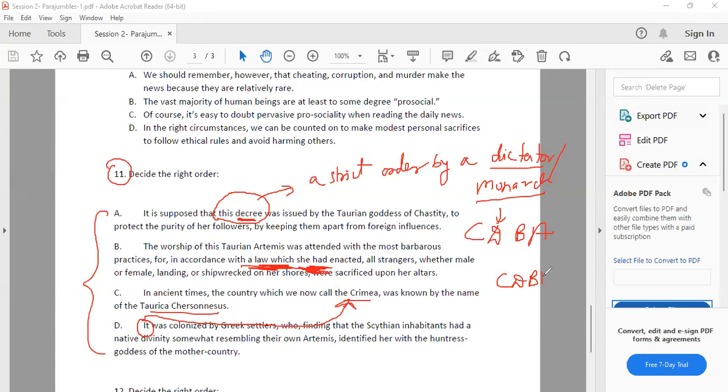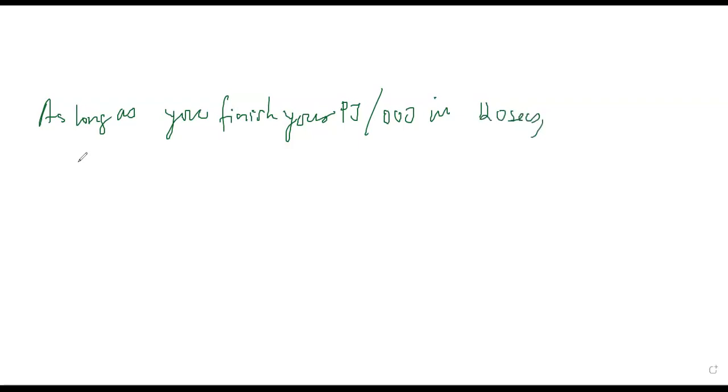Dekho, people understand this. Parajumbles, you may not get correct in the exams. You might be missing just by one sentence. But as long as you are finishing the question within 2 minutes, understand this. This is a very, very important golden rule that all of you have to keep in mind. ठीक है, यहाँ पे मैं आपको बताता हूँ क्या करना है. See, as long as you finish your parajumble and odd one out in 120 seconds, you should not worry much about the accuracy. This is very important.